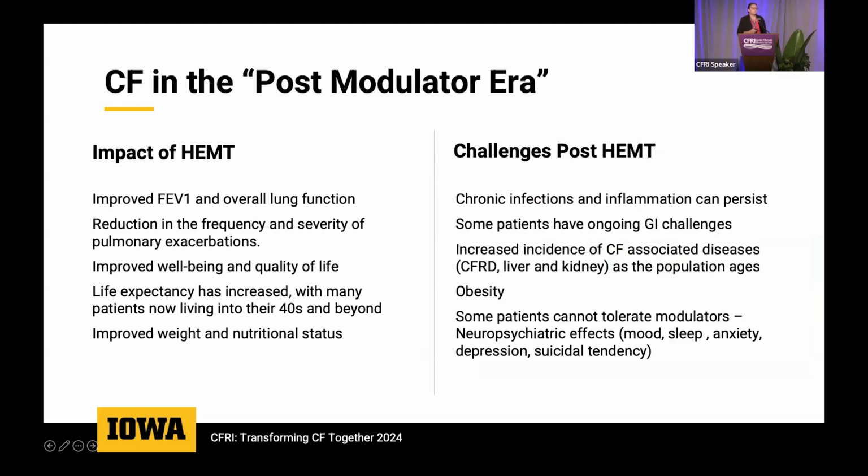So now we're in this post-modulator era. We've seen a significant impact on the quality of life of patients with CF. Generally, we're getting improved FEV1s, overall improvement in lung function. We've seen a reduction in exacerbations, improved quality of life and well-being, and significant improvements in life expectancy. However, challenges still remain. It's not the end of the road. We've still got things that need to be worked on.